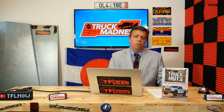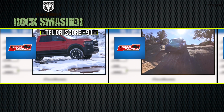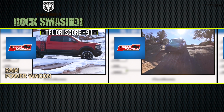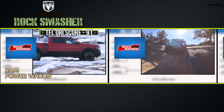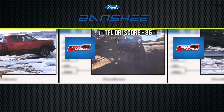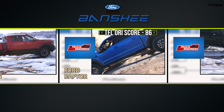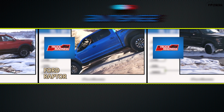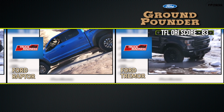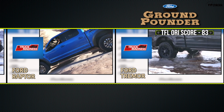In the second mega matchup, we have the Ram Power Wagon, the Ford F-150 Raptor, and the Ford Super Duty Tremor. Still, after all these years, representing the heavy-duty ranks with distinction, it's the 2020 Ram Power Wagon. We call this beast the Rock Smasher. The truck that has been taking a bite out of the competition for a full decade. This is the Ford Raptor. We call it the Banshee. The newest heavy-duty bruiser on the block is the Ford F-250 Tremor. We call this beast the Ground Pounder.